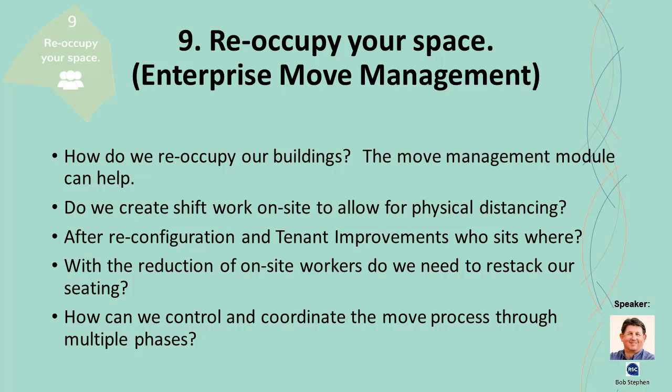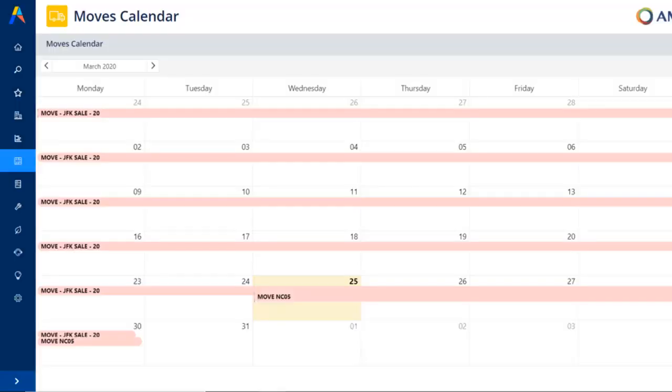There are lots of thoughts around this. Instead of reconfiguring my space, maybe I schedule my moves back. In other words, every third desk comes back on Monday, the second desk comes back on Wednesday, and the third desk comes back on Friday, and that's the schedule for the next year until this pandemic is worked out.